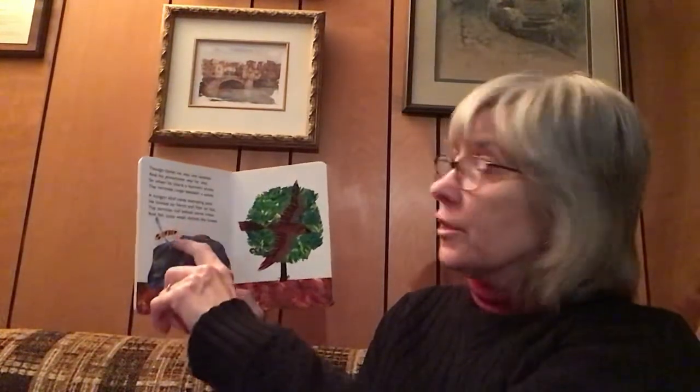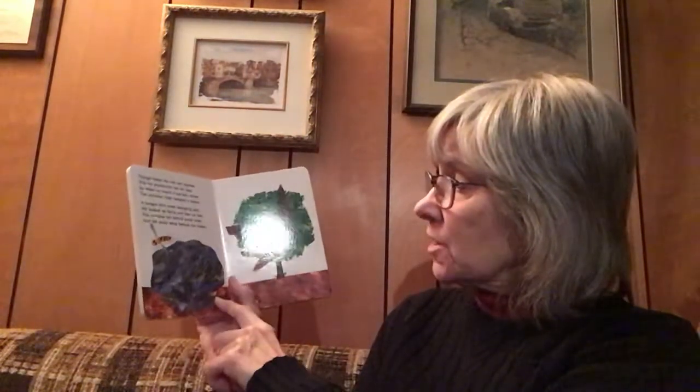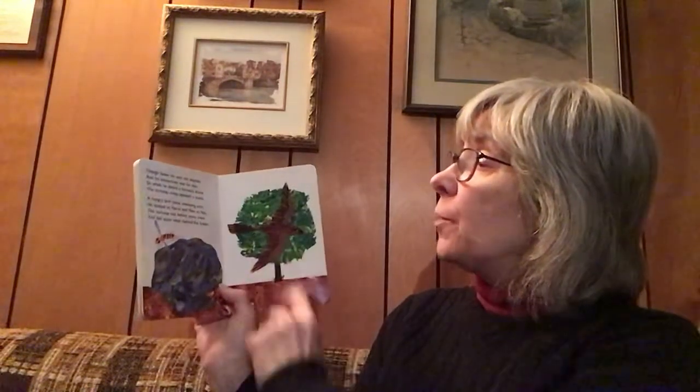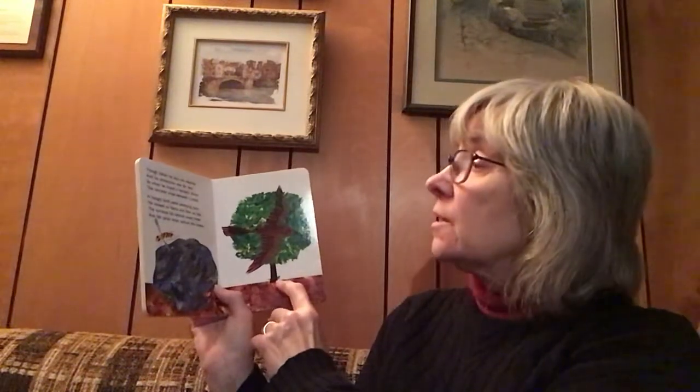Though faster, he was not express, and his protection was far less. So when he heard a hornet's drone, the tortoise crept beneath a stone. Oh, can you see him hiding under there? There's his tail. There's his head. A hungry bird came sweeping past. He looked so fierce and flew so fast. The tortoise hid behind some trees. Can you see him? There's his head. And felt quite weak behind the knees. Oh, dear.